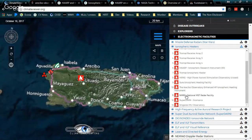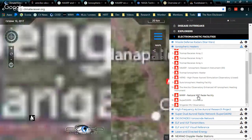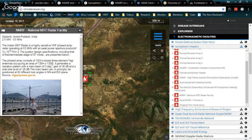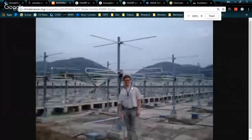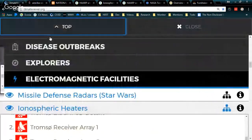So moving to the next one, we have the NMRF, the National MST Radar Facility, and this one is in Andhra Pradesh, India. And you can see here's a little guy standing next to the little like telephone antennas, or I mean TV antennas, excuse me, like the old TV antennas you'd put on top of your set top or whatever. So this is a crazy photo. This is probably the craziest photo I've seen in a while.